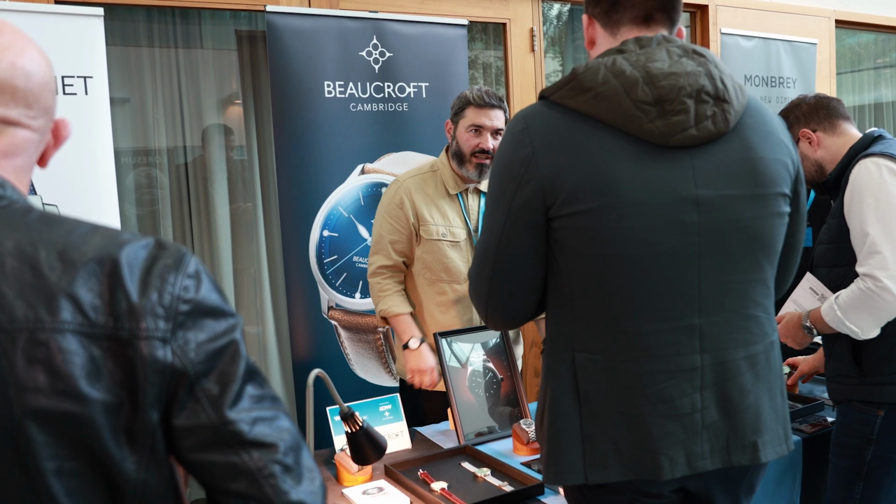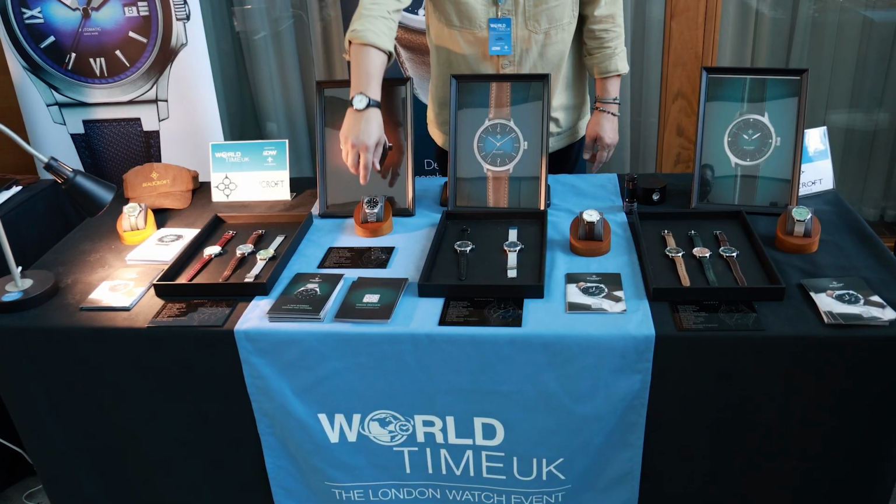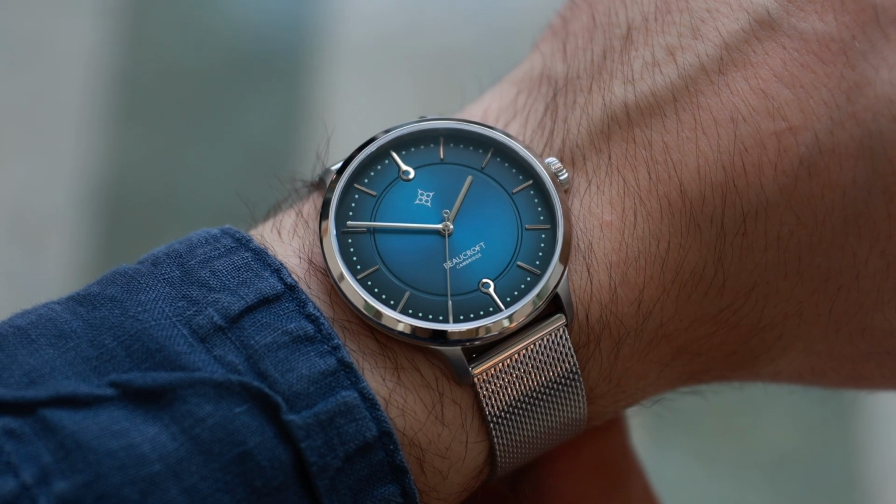Now the next brand on our list is Beaucroft, a Cambridge-based microbrand creating classic watches with a modern flair.